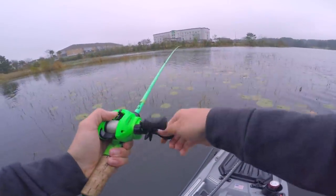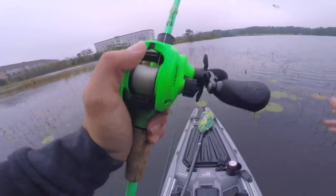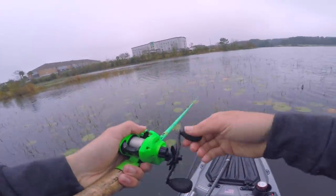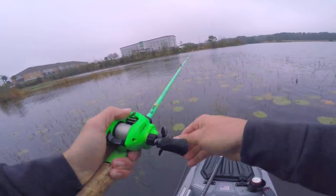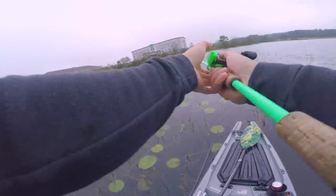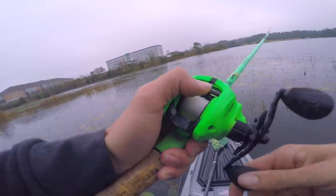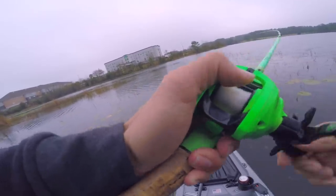Oh my God. Maybe that's the move. Rip this chatterbait through that grass. Did you guys just see that? Golly. I'm ripping it through there, and that fish came up and was chasing it. Right there, that wind blowing up right here is grass and lily pads. Ripping it right through this grass.